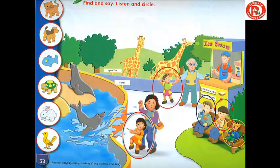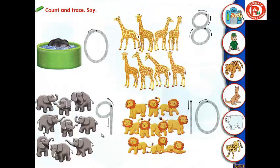Super. Now, Mr. Tiger. You remember Mr. Tiger? Yes, he's eating. What are the seals doing? They are swimming. Excellent. You are all supers. Now, let's count and trace the numbers. How many seals do we have here? None. We have no seal. So, zero. Let's trace number zero.